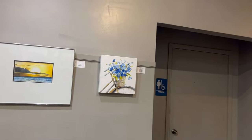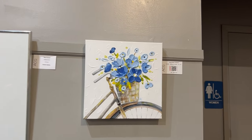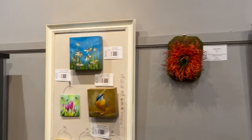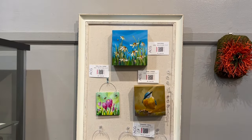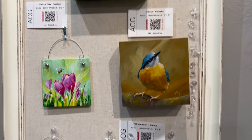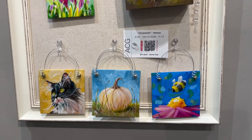Oh, I've got a painting up in the small gallery. I love this one. That's a fun one, the flowers and the basket and the bicycle, and then my little paintings. If you see something you like, I can ship to the U.S. Let me know. I can let you know the price and how much.